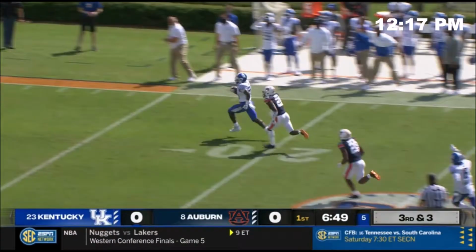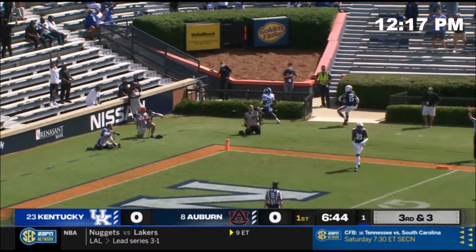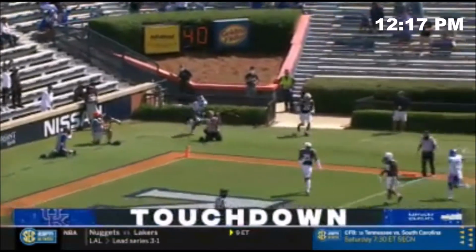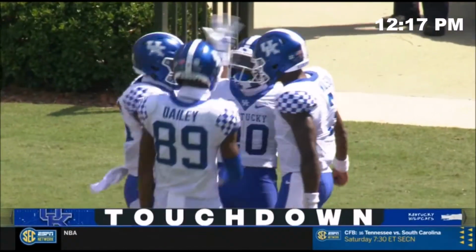Smoke. Down the line, and Cavassier smokes inside the 5 and inside the pylon. A 35-yard touchdown run, and Kentucky's on the board early.